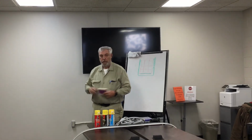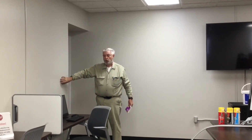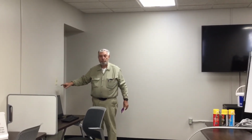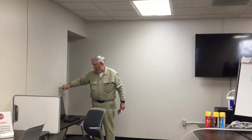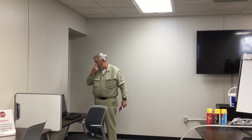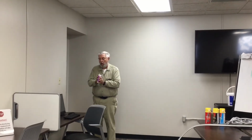Light switches. These light switches are mounted inside your wall. They have a little box. In an ideally insulated house, the insulation in there will be cut out and fit right behind that so that it'll stop airflow. Insulation has a tendency to, if you compress it any at all, you lose your insulation value.